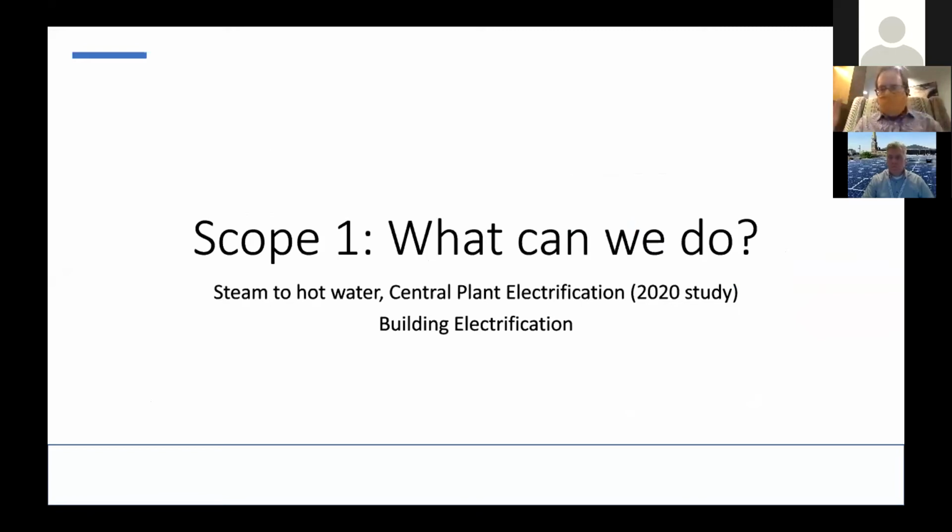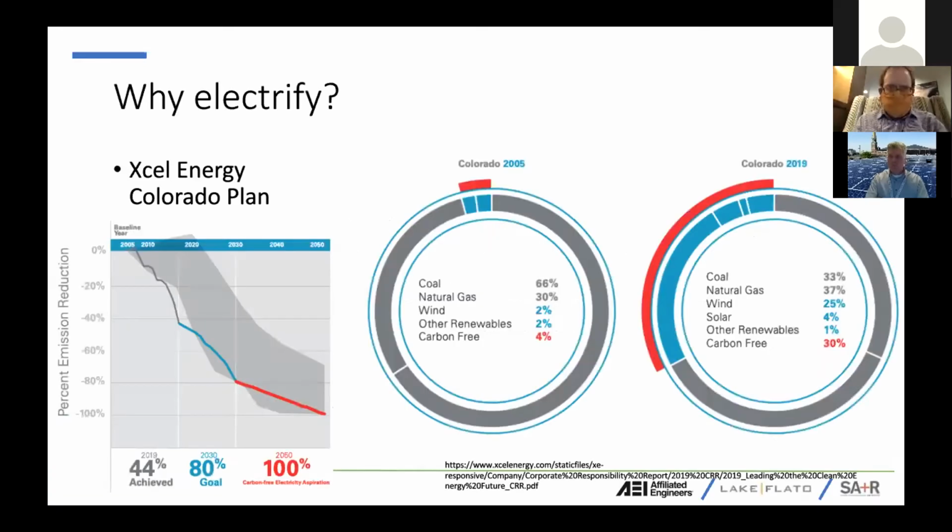And I'm going to give sort of the overview, and Lynn, being the expert in energy, is going to get into some of the details of what we're doing and what specifically is happening at different buildings. So we'll talk about a few things that have been going on here in scope 1. A lot of what we'll be looking at is electrification, trying to get to electrifying our buildings.